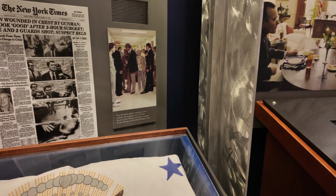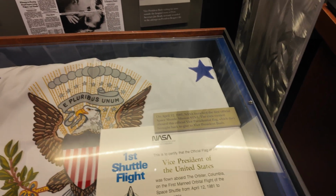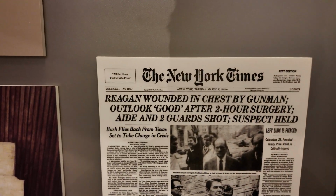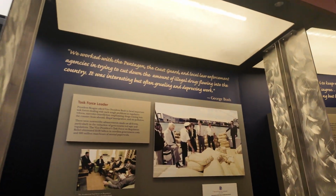The flag of the Vice President of the United States was flown on board Columbia. Wow. Reagan wounded. So Bush was kind of the acting president for a while after the two-hour surgery. See all the miles he traveled. But this is all as vice president.